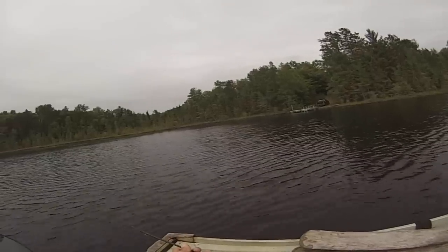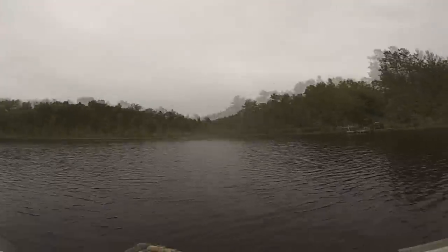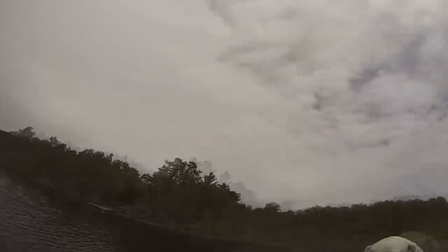Put together the rod. It's a little breezy out, about 60, 62 degrees. Water temperature is about 70 degrees. Holy crap, there's some loons.